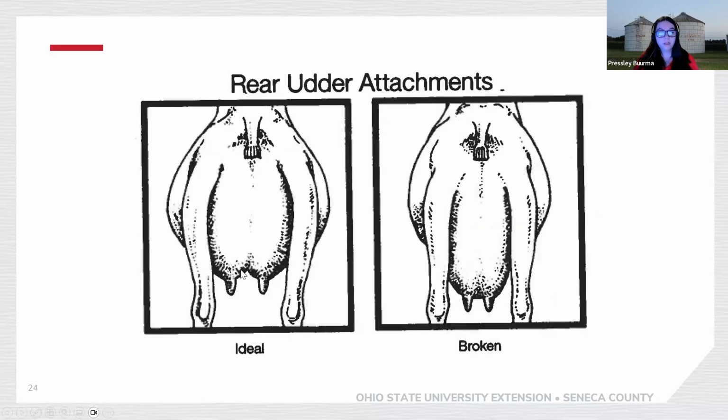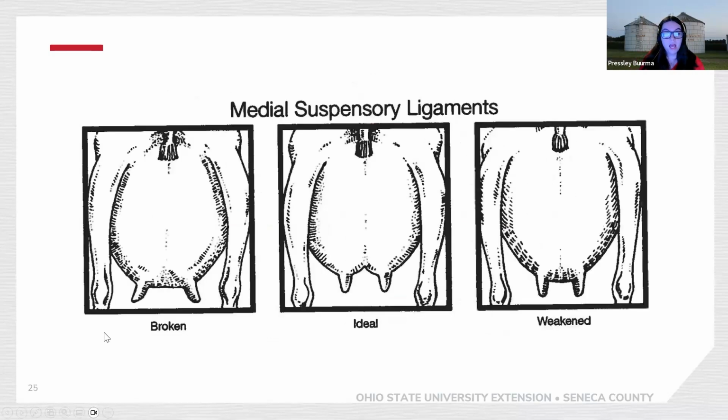When we're looking at the udder from the rear, again, this is ideal. And on the broken side, you can see that you're not going to have a wide base within your legs as you would typically see on the ideal side, as you need room for that full udder and the high and tight attached udder. And also with the broken udder here, again, it's below the hocks, whereas the ideal is sitting high above. And the medial suspensory ligament here, if it's broken, like I said, your teats are going to be facing outward. They're not going to be facing down. The orifices are going to be facing out slightly, and oftentimes you're not going to have a butterfly shape.